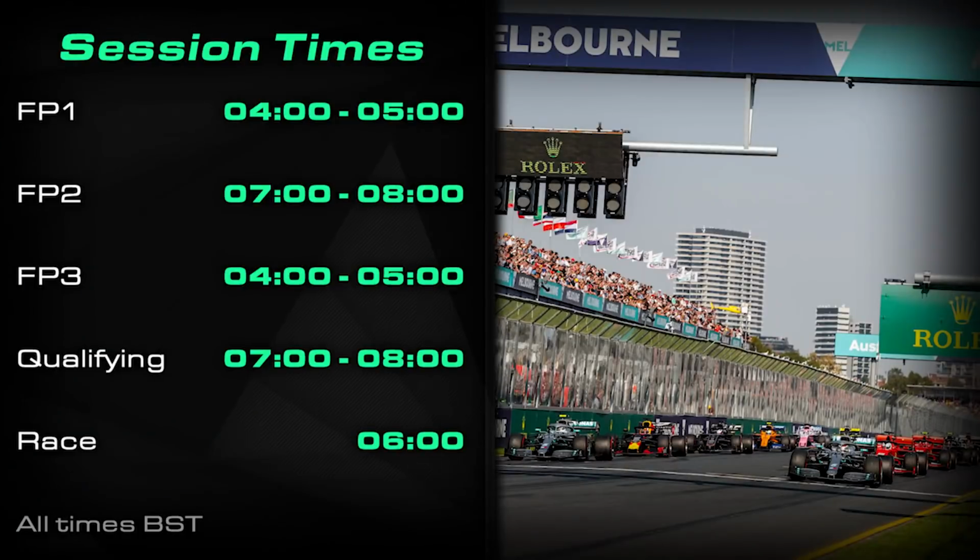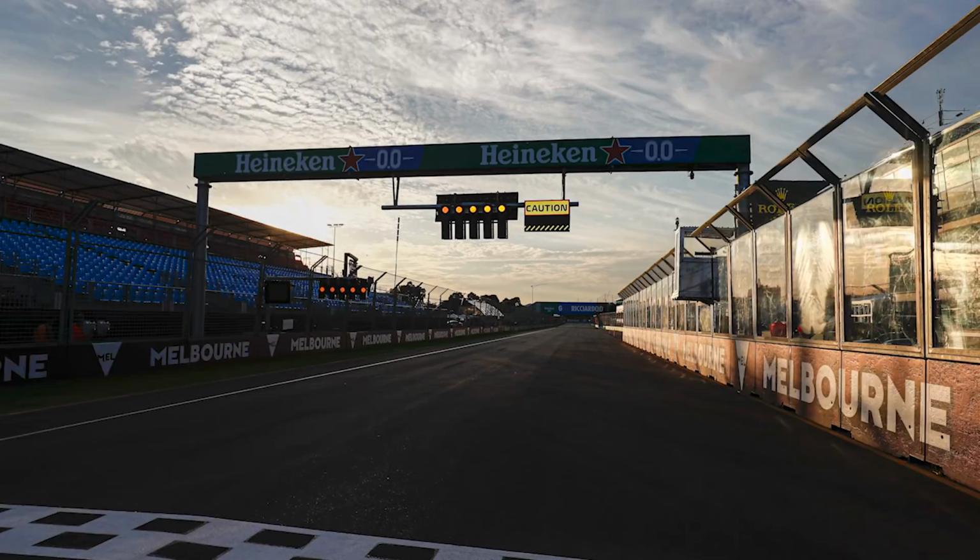Anyway, FP1 will kick things off down under from 4 a.m. BST with FP2 starting at 7 a.m. The third practice session on Saturday is from 4 a.m. and again, all three sessions are just 1 hour long. Qualifying gets underway later that morning at 7 a.m. and it's lights out for the race on Sunday at 6 a.m. and again, that is in UK time.